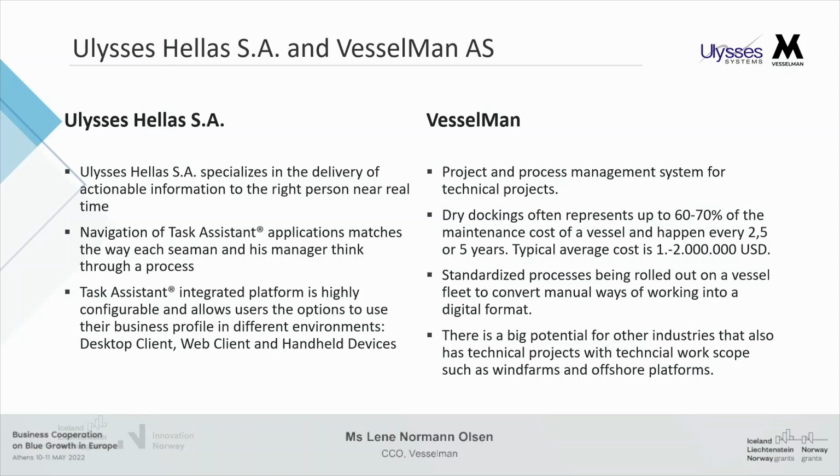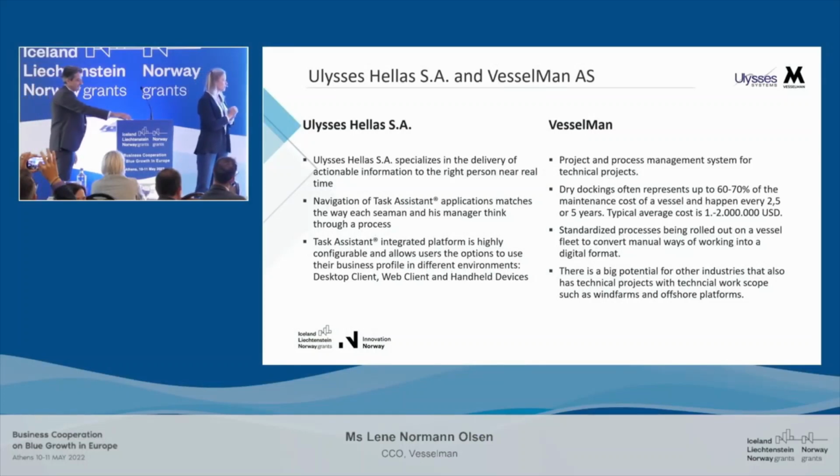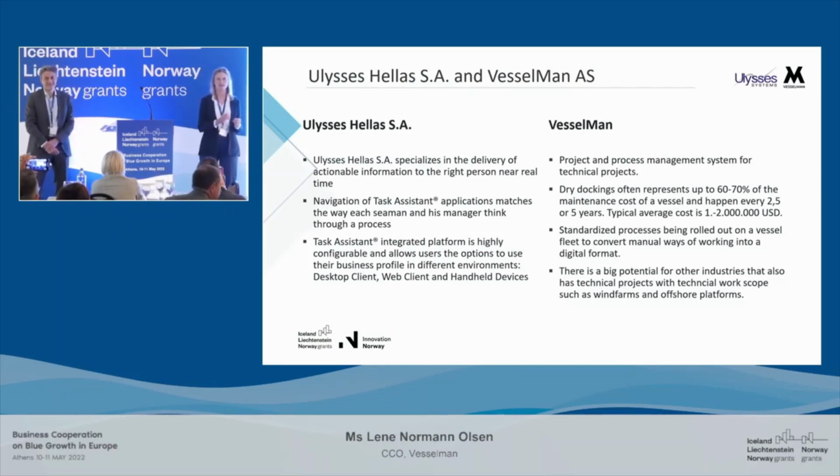The main ambition is to use the good manual processes there are today and convert them into a digital environment. It's not about innovating everything new and how they are supposed to do their work, but really using what we have and converting it into a digital environment. There's also big potential for using standardized processes in different industries, for example wind farms and offshore platforms. They also have a technical work scope, which the system can also work with.